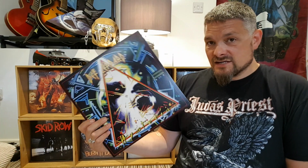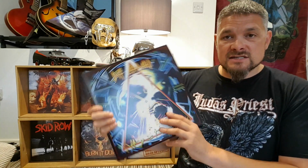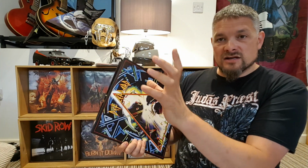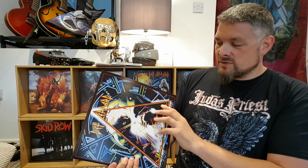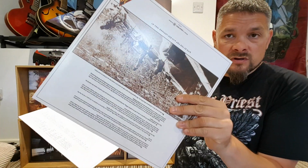Next one, Hysteria, which, last year most of us had got the Hysteria 30. This is the same thing. It's just been plonked in this box set. Nothing new. They could have had a picture disc of this, because the original Hysteria picture disc, which I have 2 of, has little cutouts of different things. You get 2 180-gram vinyls, lyrics on this one, and the original inner sleeve artwork. It's plain and boring black vinyl again.